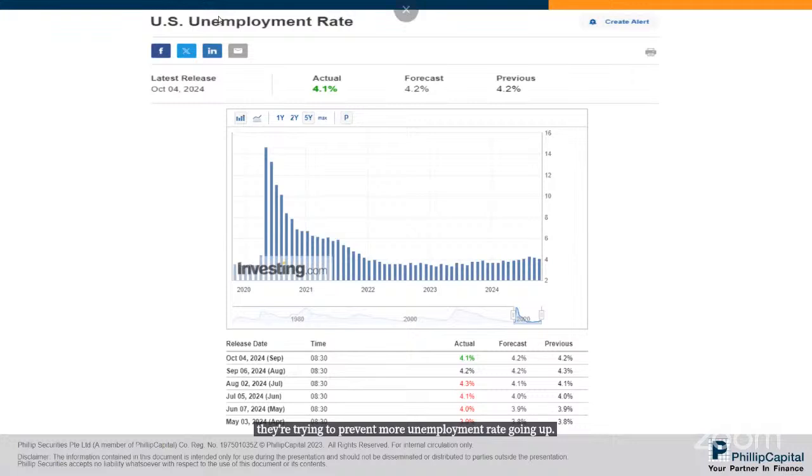So if you follow the news, we can see that after the unemployment rate showed up at 4.1%, the market is anticipating a lesser rate cut because the unemployment rate is going down. That's why they think that the US economy is very strong. So there's no necessity to decrease the interest rate so fast. That's why you can see right now the market is anticipating one rate cut in November.